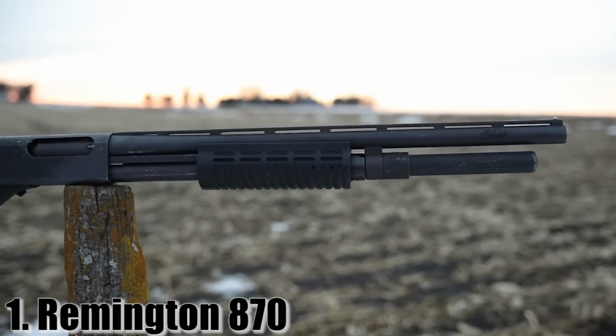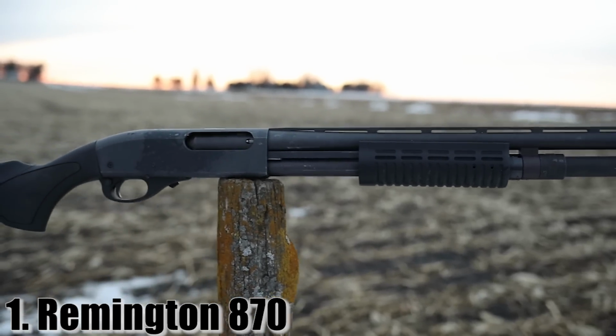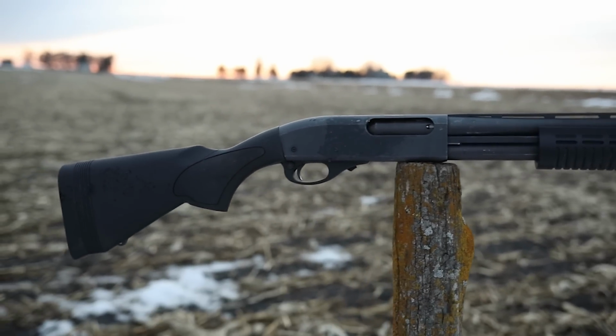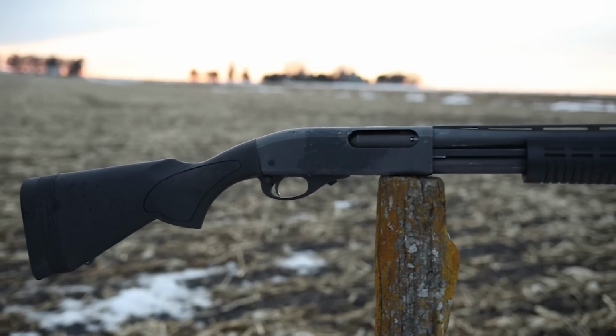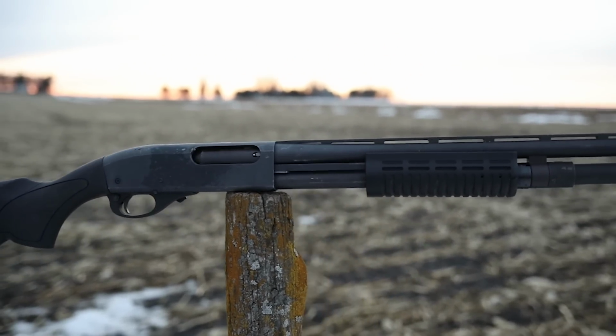If you're looking for a gun that you can literally do most things with, I think you should check out the Remington 870. Those guys who watch the channel a lot know I'm a big Mossberg fan, but I don't hate the Remington 870. The Remington 870 is the second best shotgun ever created in my personal opinion. You can get these guns anywhere from $200 up to $1,000 depending on what model you get.